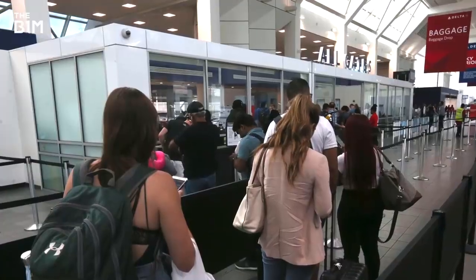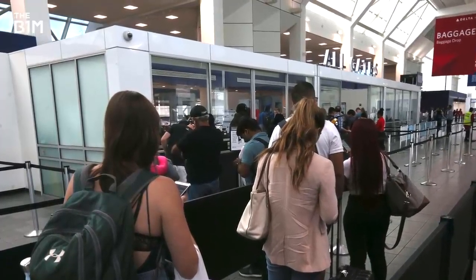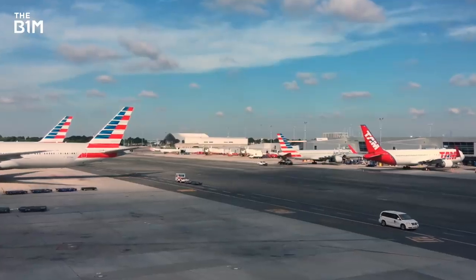If you didn't know anything about LaGuardia Airport and you showed up at Terminal B, you would probably be confused. The airport was extremely tight, extremely dense. Even the check-in areas were kind of odd and didn't represent what a typical American airport looked like.